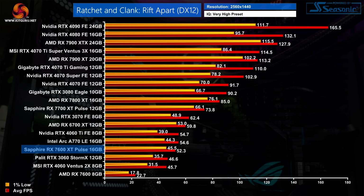I honestly think there might be a specific issue with 8GB AMD cards in this game, as the RX 7600 performance is so poor, but those issues are all alleviated by the RX 7600 XT, which is also 14% faster than the RTX 4060 at 1440p.